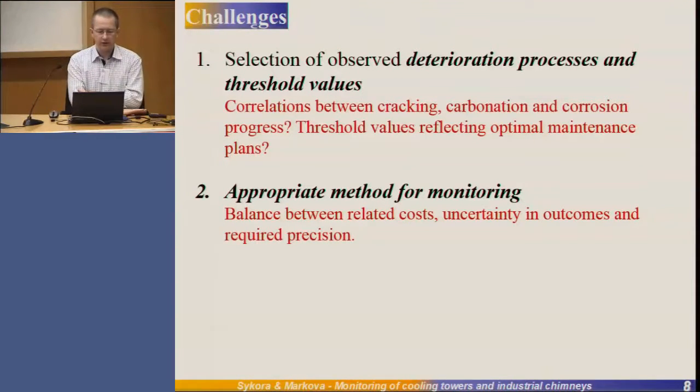And now I would like to summarize some challenges which may be treated within this action. One challenge is, let's say, purely technical: the selection of observed deterioration processes and appropriate, relevant threshold values. Is this selection appropriate or correct? If we know that there are some correlations between cracking, carbonation, and corrosion progress, do we need to observe all these processes? And can we optimize threshold values in the sense that this would lead to optimal maintenance plans? Appropriate methods for monitoring are another point of concern. We need to balance between related costs and uncertainty in outcomes of the procedure.